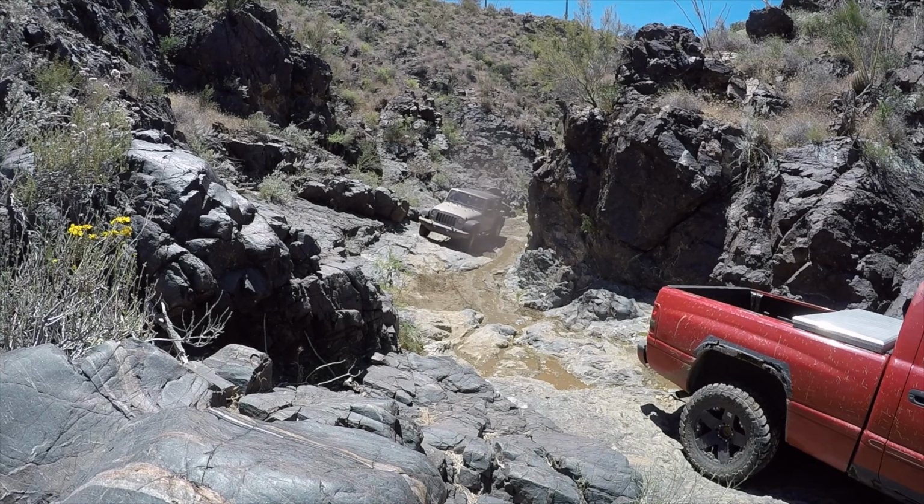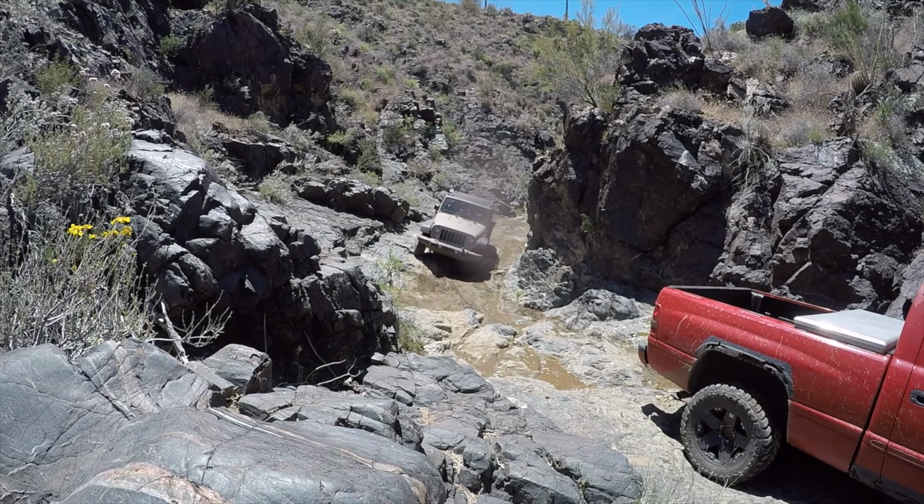Even old Rusty was not going to be outdone by the Jeeps, and he walked through this like he did it every day. Not a problem at all.